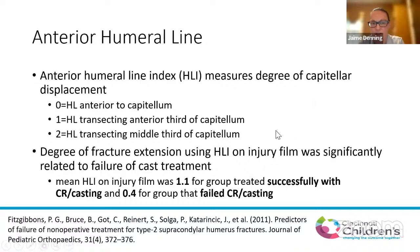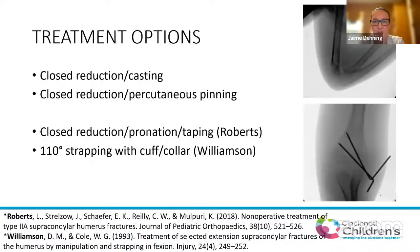There are studies that show that this degree of fracture extension using the anterior humeral line index significantly is related to the failure of closed reduction and cast treatment. So that's a lot of detail just on one radiographic measurement, but I just wanted to demonstrate why there's such disagreement sometimes on how to treat this type of fracture, the type 2. So let's get into what the treatment options are.